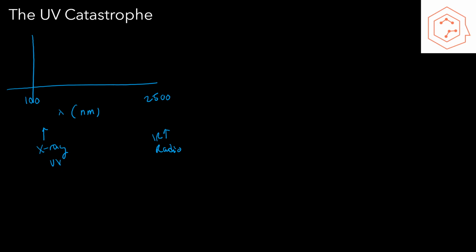And on our y-axis, we would have the energy intensity or relative intensity of the emitted electromagnetic waves, and this would be measured in Kelvin. And if we plotted what we observed, we would end up with a mound that looks something like this, where your visible light region is somewhere in the middle.